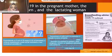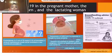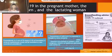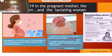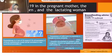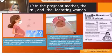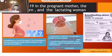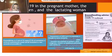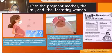So, this slide, I think it's very important. Everyone is wondering about COVID-19 in the pregnant mother, the newborn, and breastfeeding. So, is there vertical transmission? Actually, we cannot be sure. But one of the biggest studies was conducted in Italy, and it included 70 neonates, where 7.1%, which comprised only 5 patients, we couldn't tell whether vertical transmission is the case or not.